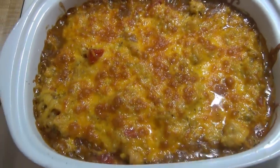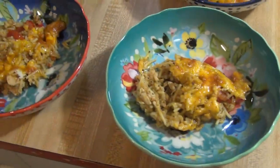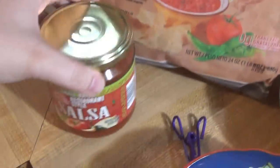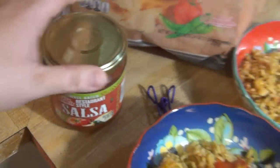This casserole is always a hit here at our house. It was one of the first things I made from this cookbook when I got it like 12 years ago. So, you know, I've made it many times since then. We like to eat it with chips and salsa, and we've really been liking this restaurant style salsa from Aldi.